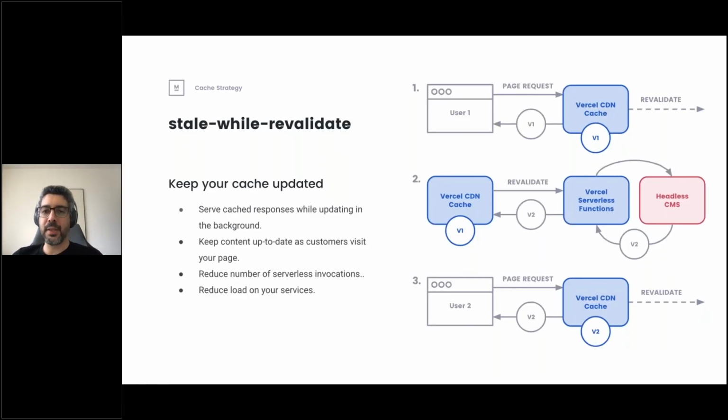With this header, stale while revalidate, you can keep serving cached responses while also updating your data in the background. That means that the user will always have very fast results because they're just hitting the CDN cache, which is very close, and it behaves like a static page. However, a user visiting your page or making an API call that uses this header will also trigger an update so that the next user will have even fresher content.